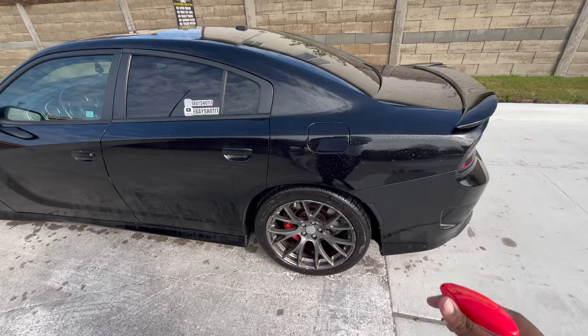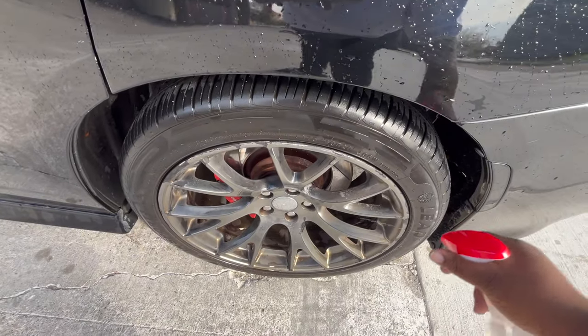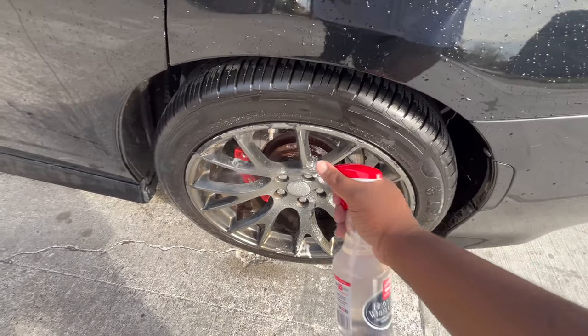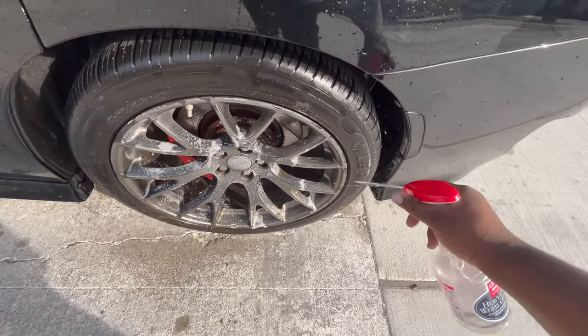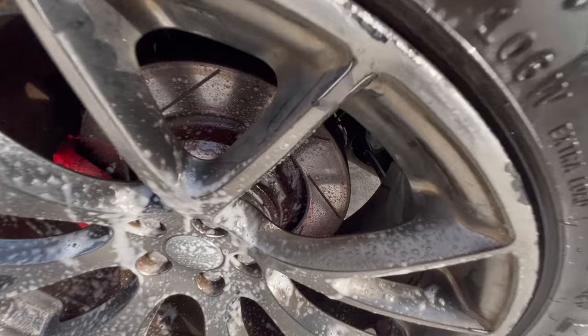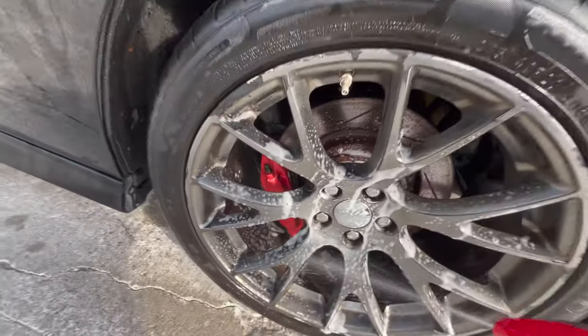This the product I've been using. Get this all over. Like, when I tell y'all all over, get it all over. It's gonna turn purple, and it's gonna be ready for it to come off. Look at it turning purple on the brakes already. Look at that. Sheesh. 1 hour later.